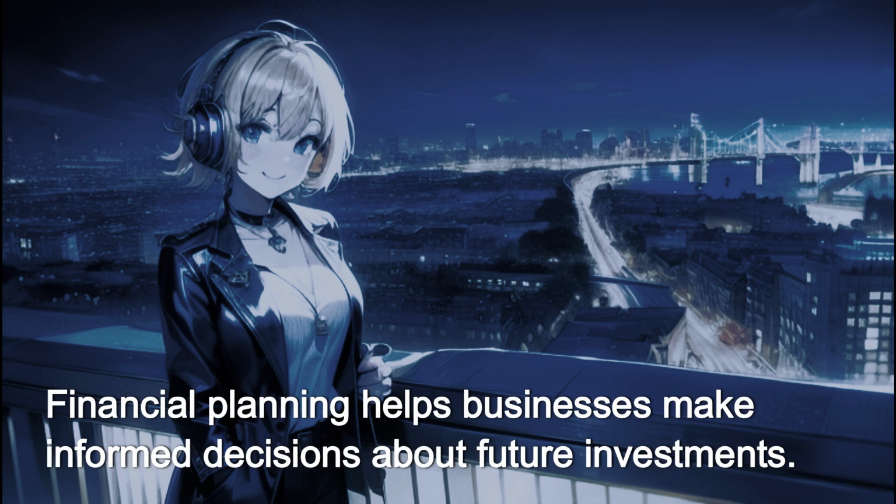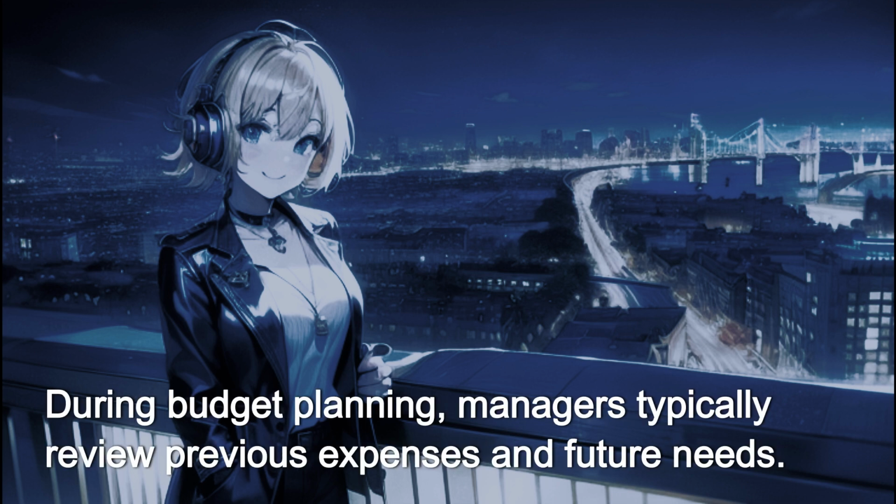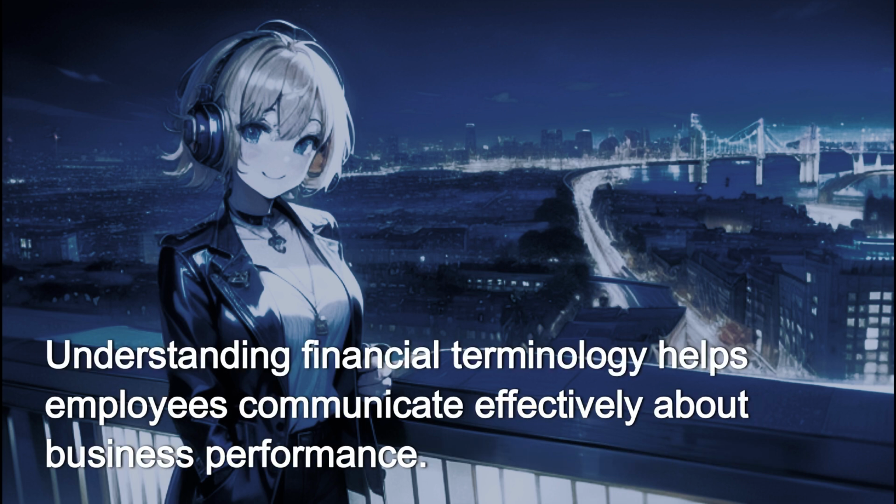Financial planning helps businesses make informed decisions about future investments. During budget planning, managers typically review previous expenses and future needs. Understanding financial terminology helps employees communicate effectively about business performance.